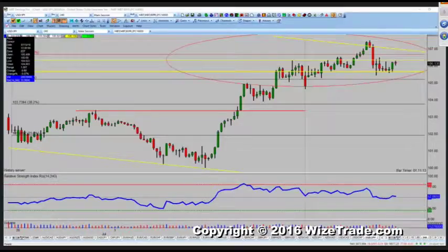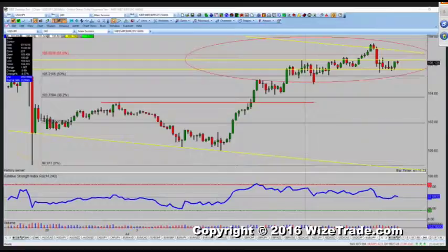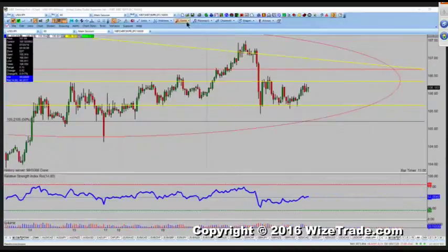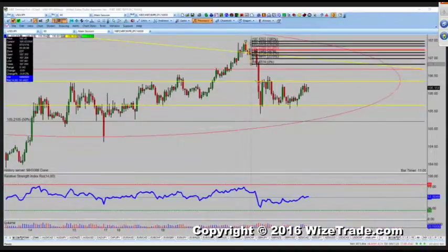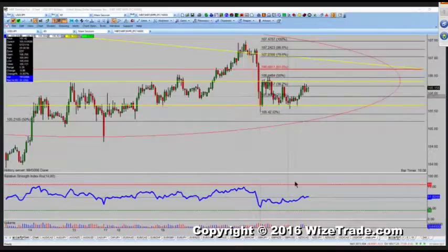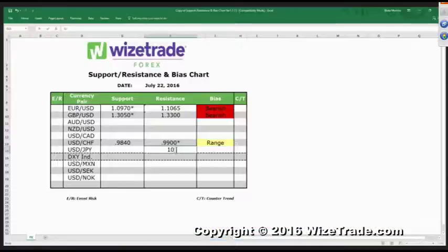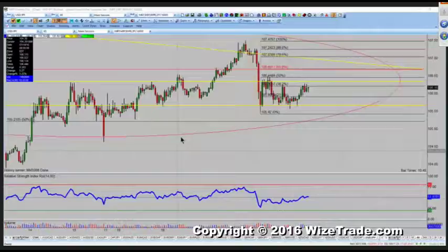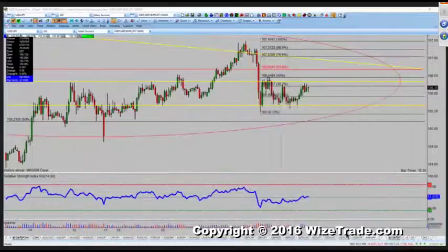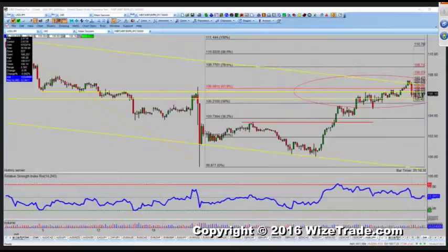Okay. Now, can we still bounce? Sure. The 50% retracement comes in at 106.45. And that is also horizontal resistance. Support is 105.40. If that breaks, this would be very bearish. And we are in the range. We're just at the upper end of our range. Keep in mind the longer term charts here.